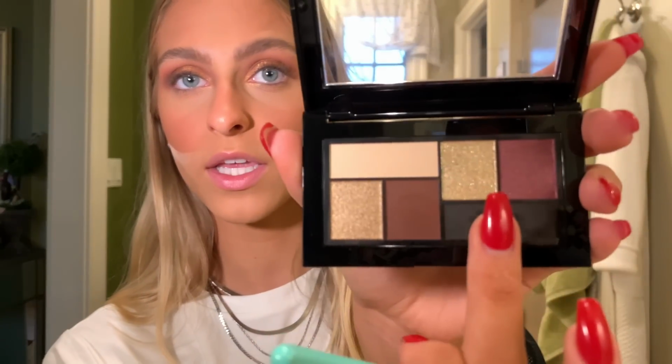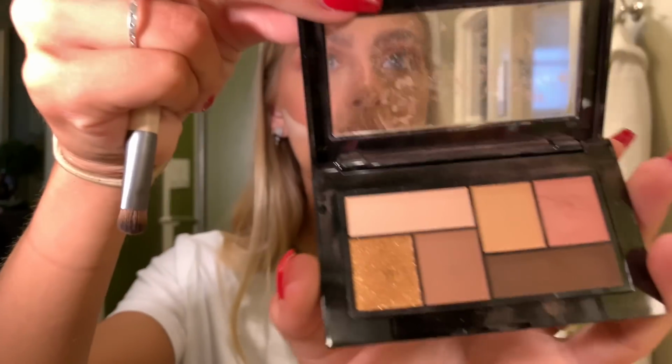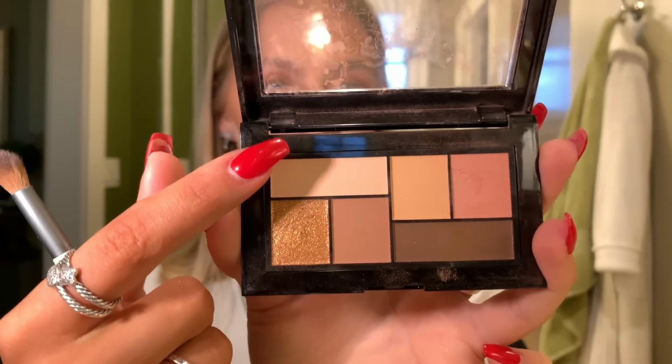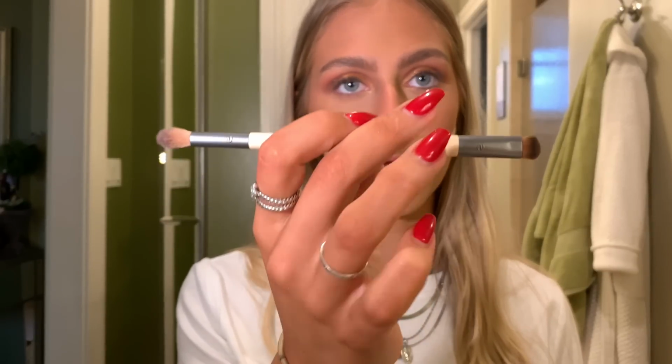Okay, and then just to brighten it up the tiniest bit, I'm gonna go in with this color right here from the Shayla one and just pop that right in my inner corner just to brighten it. Yes, oh my god, I love it. Okay, I'm gonna highlight my brow with this cream shade right here in the Cocoa City palette, and I'm gonna use my Eco Tools dual-ended brush, and I'm gonna use the smudge side this time.